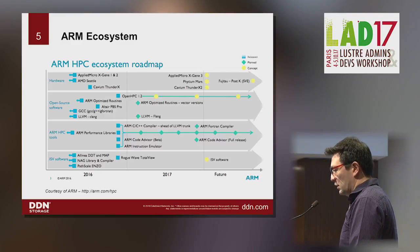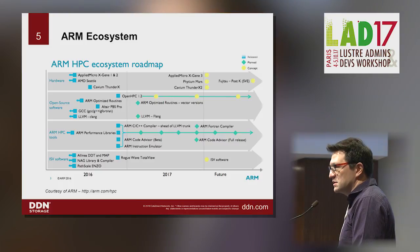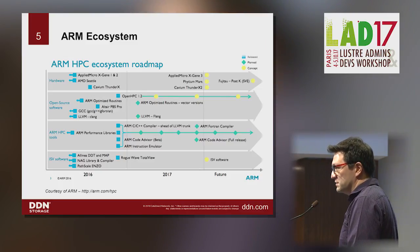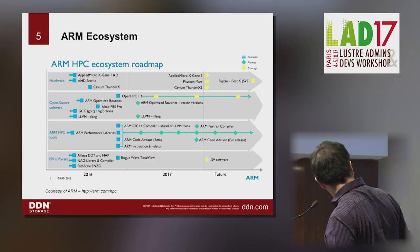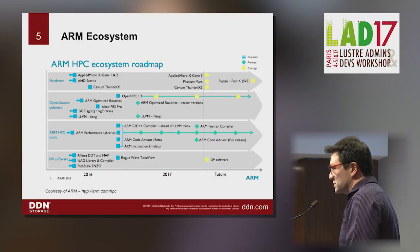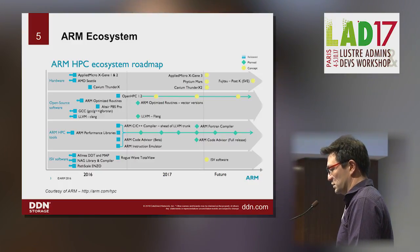Just to give an idea of where we are: it's late 2017, second quarter, and we have most of the development ecosystem ready. GCC and the like are all native. It's not LLVM anymore, and it's not a cross-compiler thing. We are compiling and doing everything natively on the ARMv8 architecture, which helps us a little bit. And for next year, we see some traction on ISV software supporting real applications on ARM using all these technologies as well.